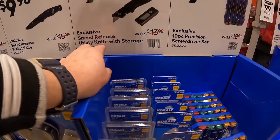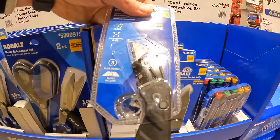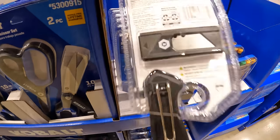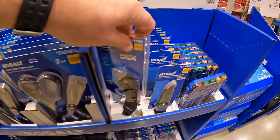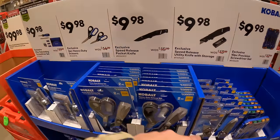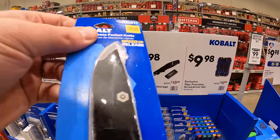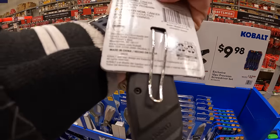$9.98 for the speed release utility knife with storage. That one's all black, which is the one in my hand. Does come with additional blades. Or they do have $9.98 for the speed release pocket knife. It is all black. Does come with a belt clip on the back.